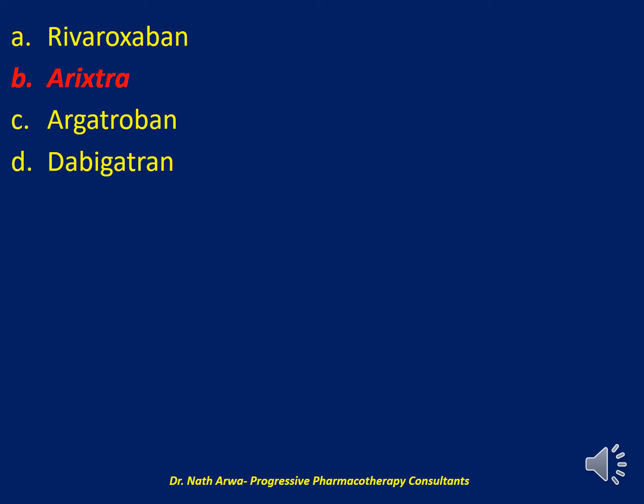Now, rivaroxaban is an oral factor 10A inhibitor, which does not require the presence of antithrombin, unlike those ones I've mentioned earlier, for it to function optimally. And then dabigatran is also an oral thrombin inhibitor, and it doesn't need antithrombin to exert its pharmacologic effect. So that leaves us with Arixtra or fondaparinux as the odd fellow out.